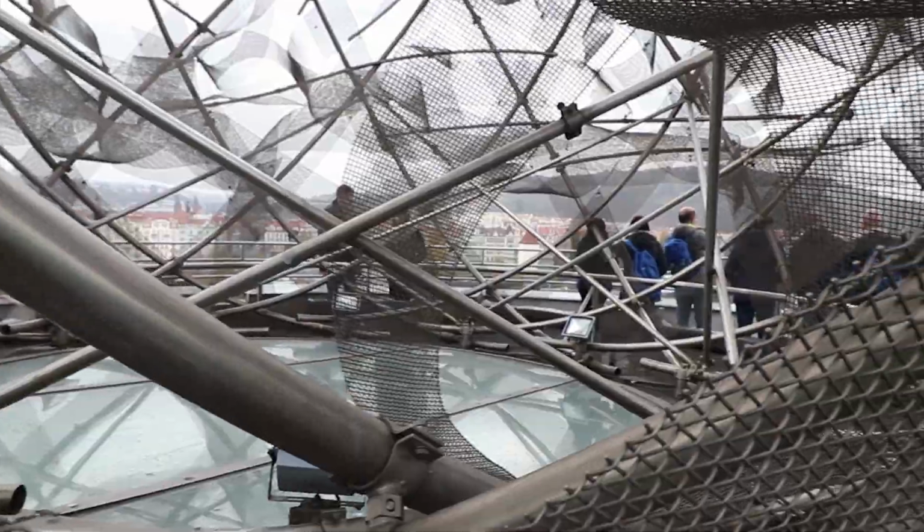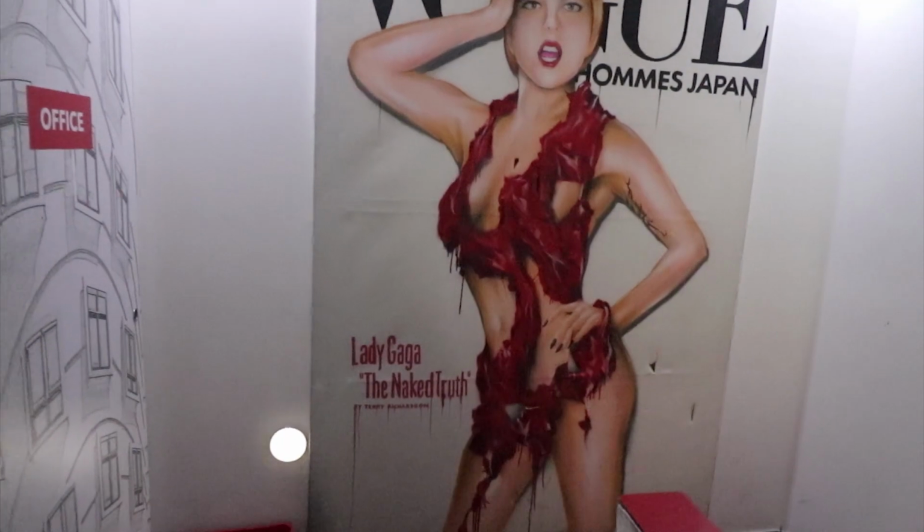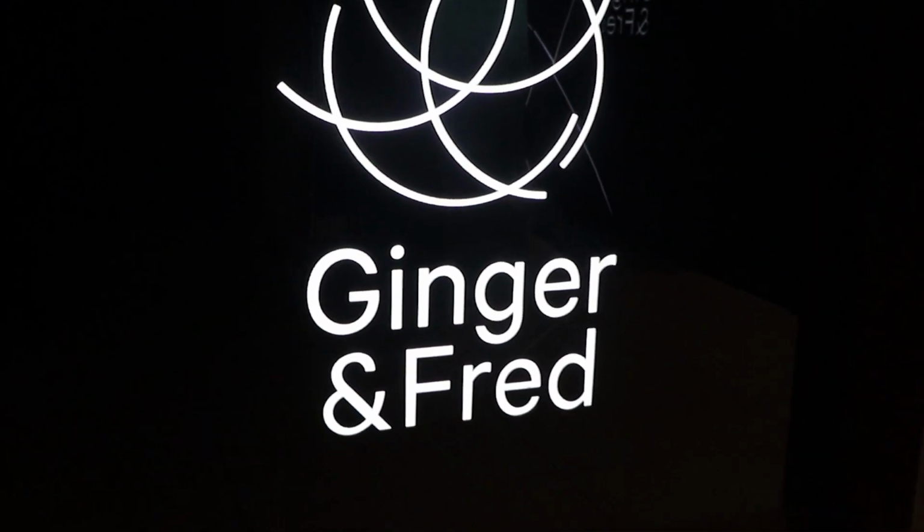Oh, and don't forget to check out the giant metal ball at the top. It's sorta hard to miss. So make sure to dance your way to enjoy about an hour's worth of the craziest building in Prague.